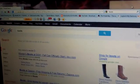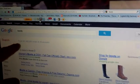Alright, so you want to back out of that. It just basically color codes everything for you. And green means go, yellow proceed with caution, I guess, and red means stop. Very simple to follow.